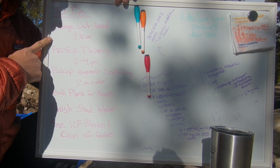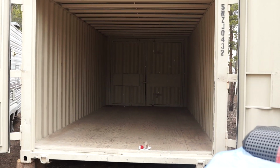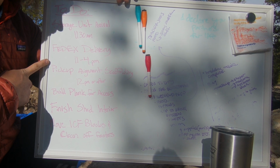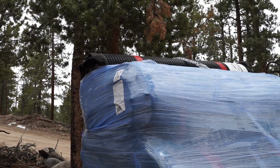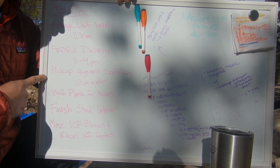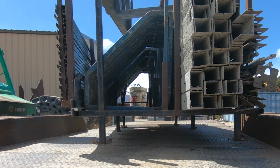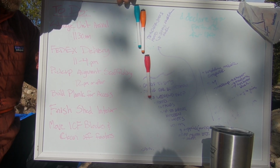Big things that are happening today, all happening at the same time, is our mobile mini storage unit is arriving somewhere around 11:30. Somewhere between 11 and 4. We also have our FedEx shipment of our basement waterproofing arriving. I have to go pick up alignment scaffolding for the ICF blocks as well at noon, which is probably going to get pushed back depending on these other deliveries here.